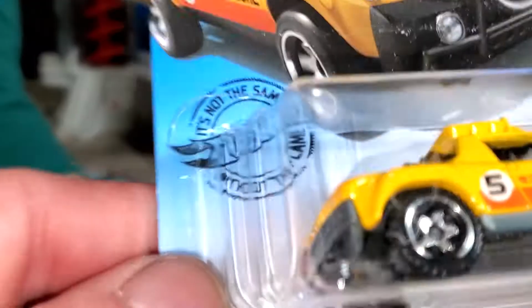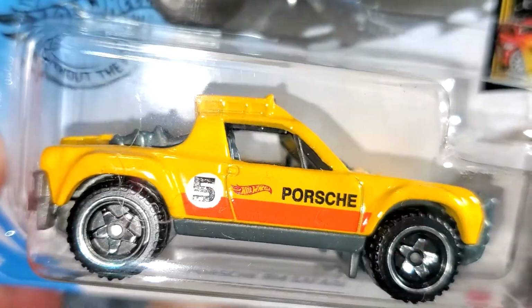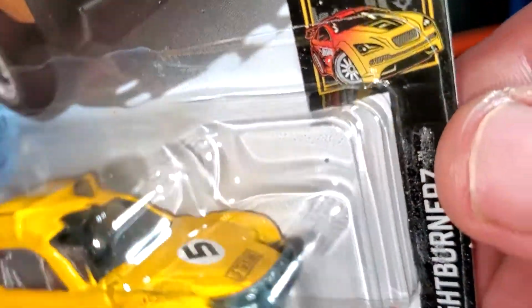Last but not least. Yes. The Porsche 944 Safari. And the yellow, bright yellow, really nice.